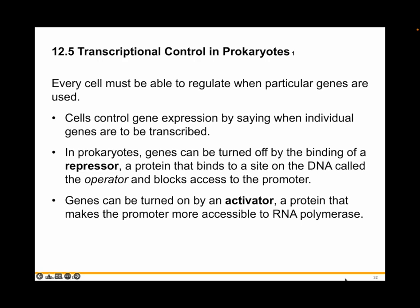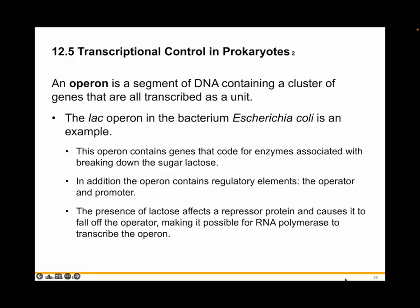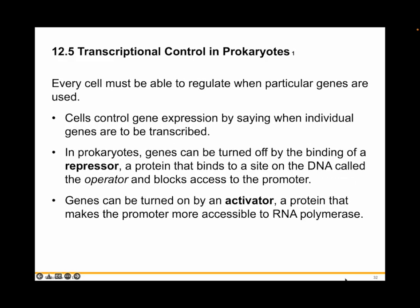For a gene to be transcribed, the RNA polymerase has to bind to a promoter, a specific sequence of nucleotides on the DNA that signals the beginning of a gene. In prokaryotes, the expression of a gene is regulated by controlling the access of the RNA polymerase to the gene's promoter. A gene is turned off by the binding of a repressor protein to the DNA, which blocks access to the promoter. Genes are turned on by the binding of an activator, a protein that makes a promoter more accessible to the RNA polymerase.